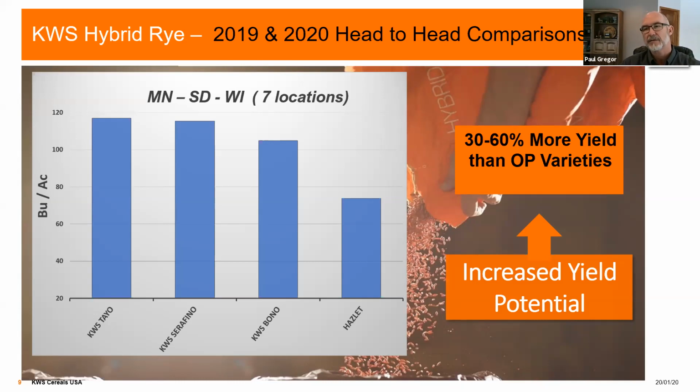So if you look at that comparison, the yield potential on hybrid rye is 30 to 60% more than OP varieties. So that's the reason why, if you look at some of the information that Becca gave you on the cost of production and just the amount of bushels, it is a viable option now with rye yielding that much.